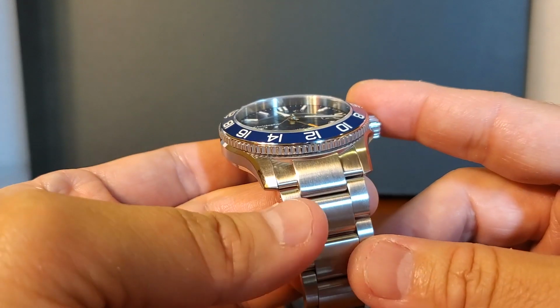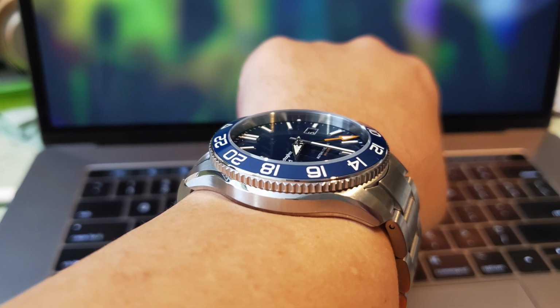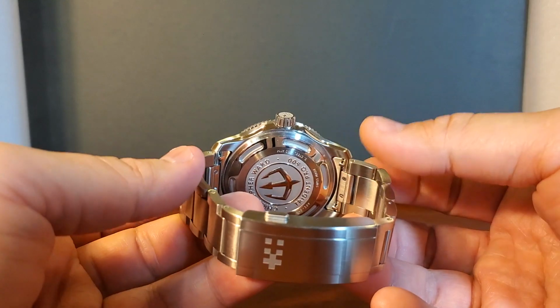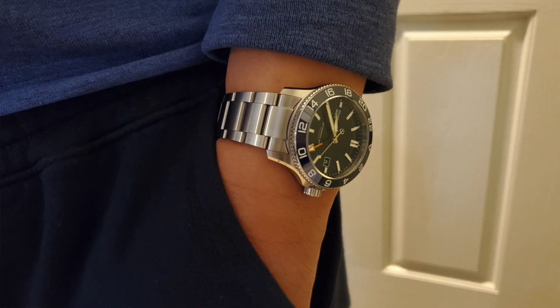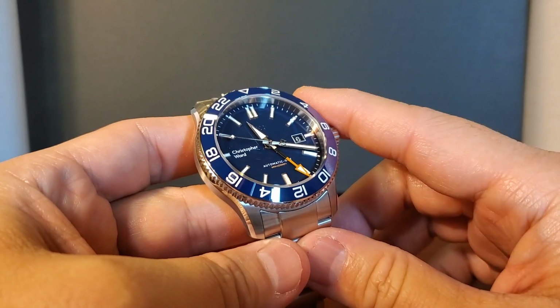They certainly did not cut any corners with the design of this watch. They paid a lot of attention to detail. They were giving us a really well-crafted, well-executed, really nicely thought out, very modern diver's watch.